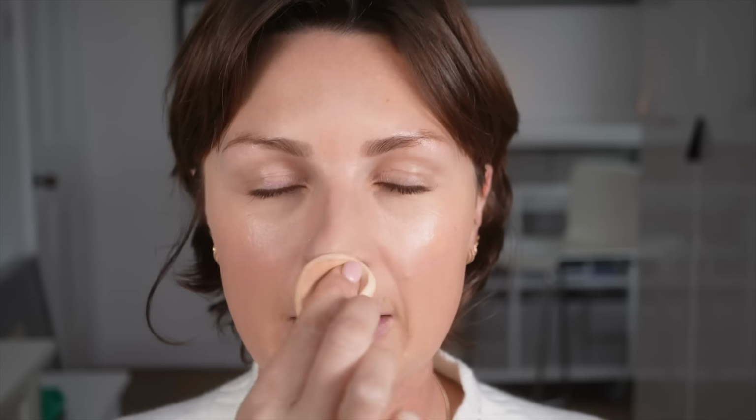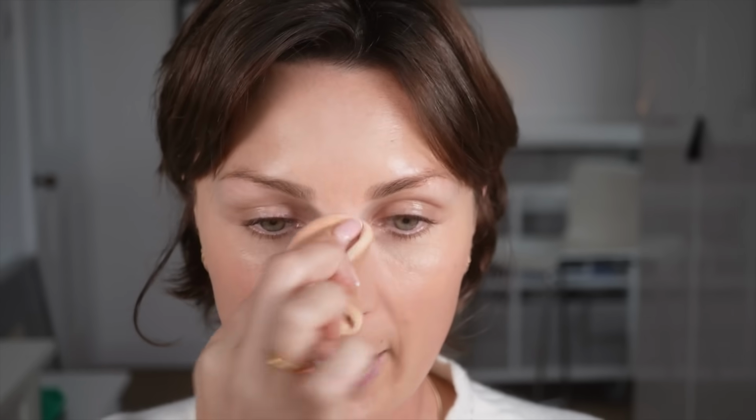So that where those pores are, I'm not putting a liquid that will sit in them. Instead, I'm putting a powder that will complement them and make that still look flat. And then I'll just tap the powder just around the area so that it doesn't look like my nose is stuck on and powdered. So the only bit that's powdered is my nose.